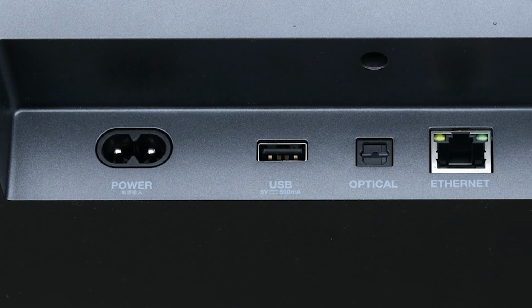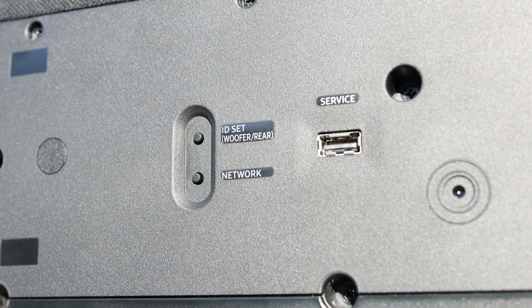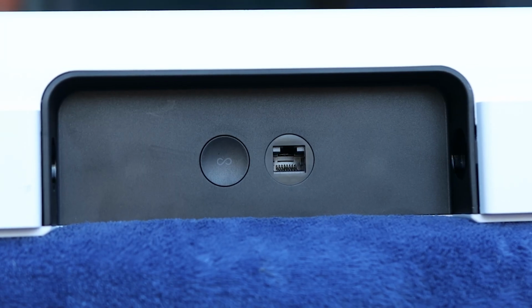JBL and LG both have a USB for audio playback, whereas Samsung and Bose have them for just servicing. JBL, Bose and Sonos have Ethernet provisions, otherwise all these soundbars can connect to your internet wirelessly.